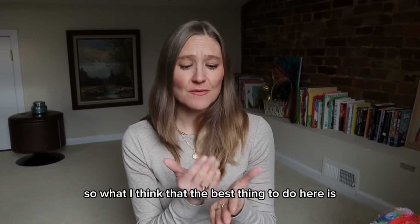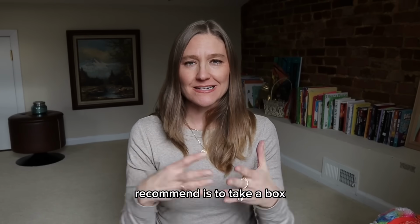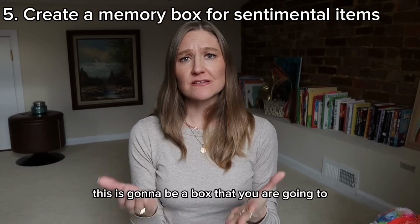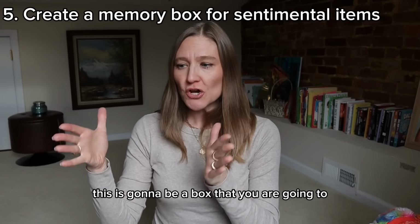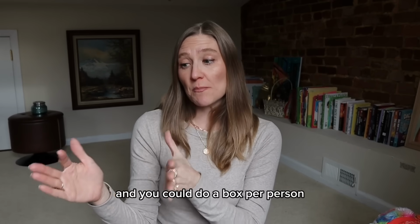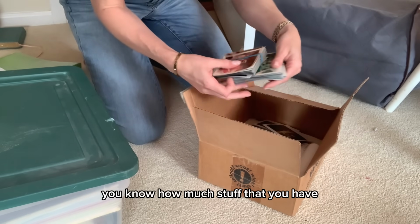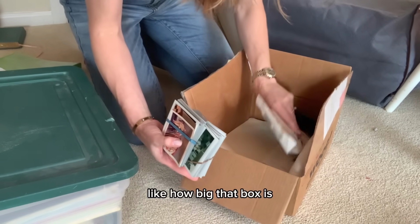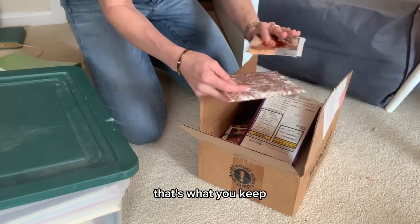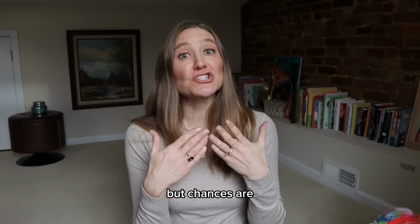So I think the best thing to do here is looking at Swedish death cleaning. One of the things that they recommend is to take a box, and you can call it a memory box. This is a box that you are going to specifically curate of things that you want to pass on. You could do a box per person, or just one box depending on how much stuff you have. You determine how big that box is, and however much you can fit in that box, that's what you keep. Obviously, if your overwhelming space doesn't have sentimental items, you can skip this step, but chances are it probably may.